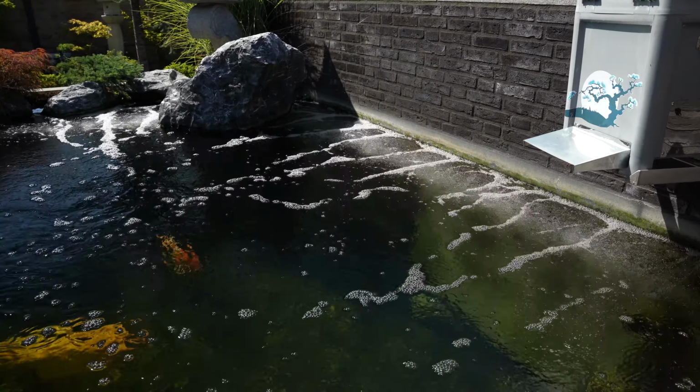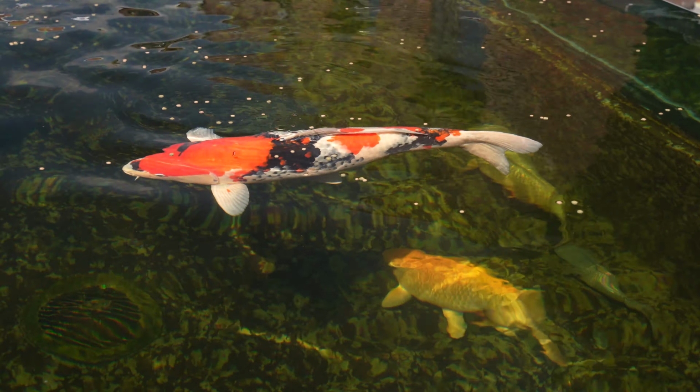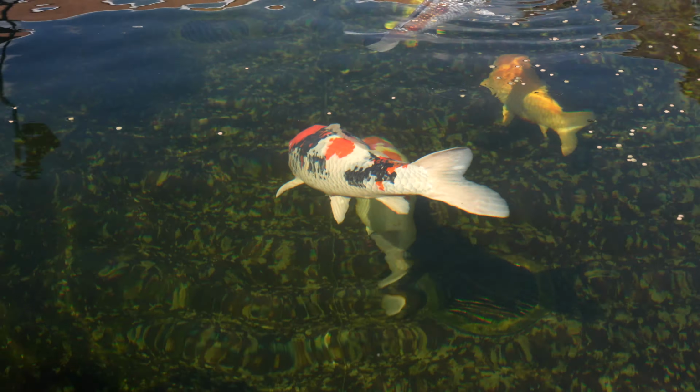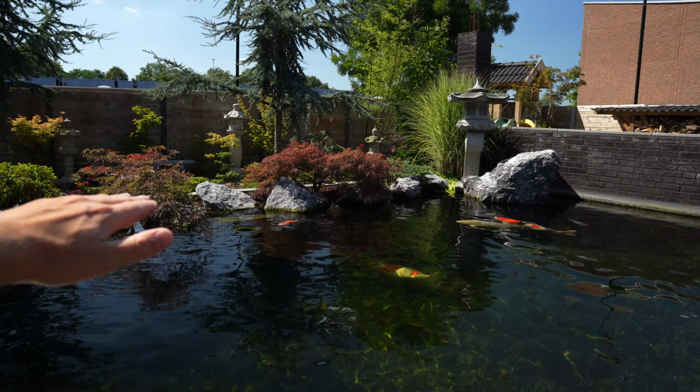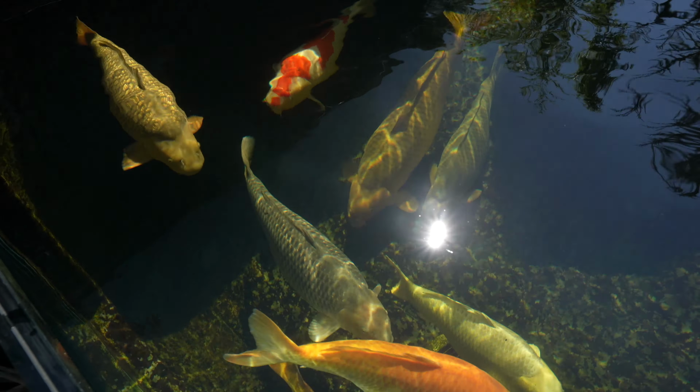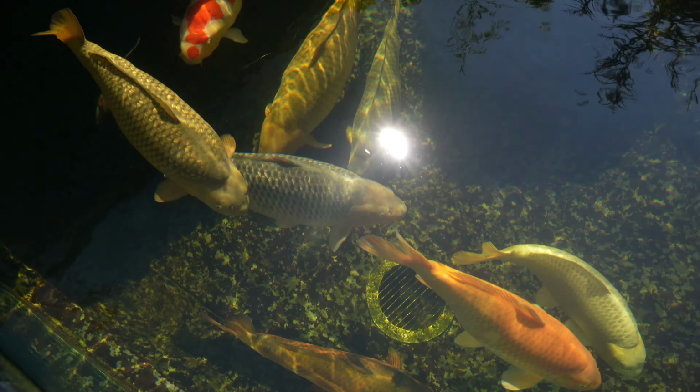Yeah, so the big advantage is that when you are feeding your koi, the koi food can gently stay here in the water, and after 30 minutes it goes on again, and then it takes out all the koi food that hasn't been eaten by the koi. Yeah, that's actually pretty smart. Well, they're very big.